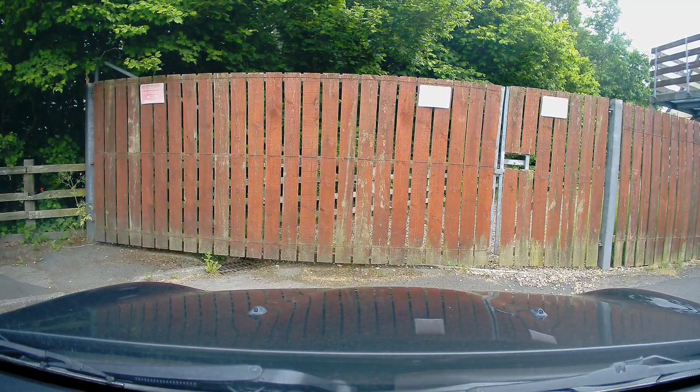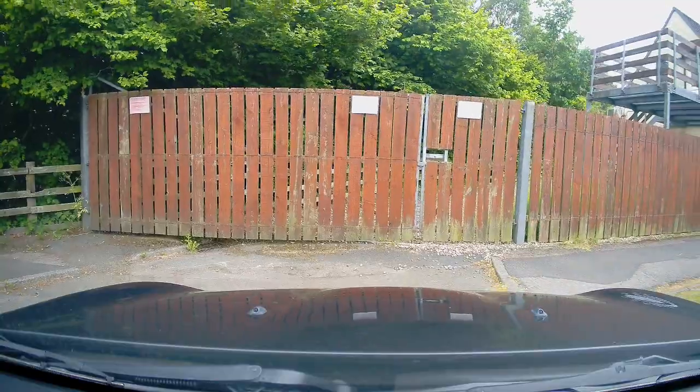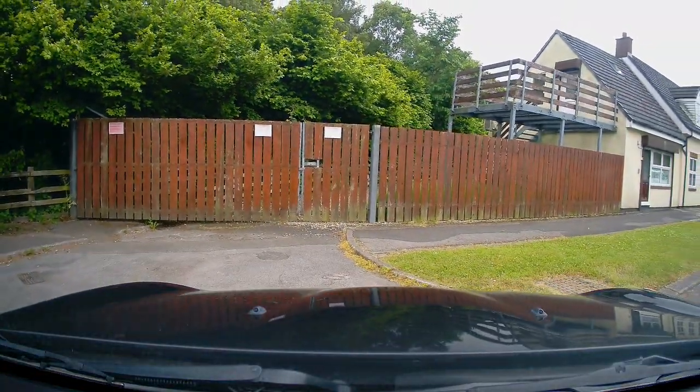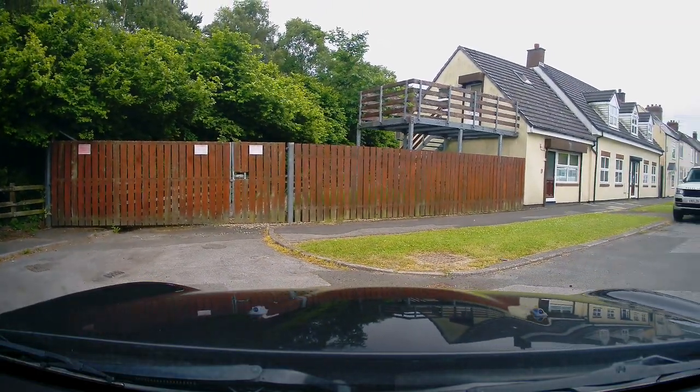Now look all around, now look over your left shoulder and just stay where the back of the car wants to go. Very slow. Good. Clutch down a pound. Now hold the clutch. Down another pound and hold. Now look over your right shoulder. That'll do, just stop there.